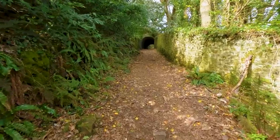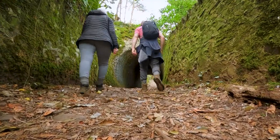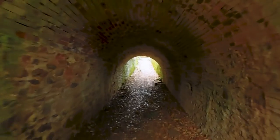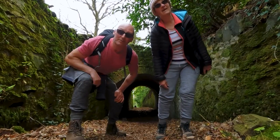And this is a strange sight in the middle of a countryside footpath. Walls either side and a tunnel. What is this about? Yeah, strange this, isn't it? Ooh, spooky. But there's another tunnel coming up as well.